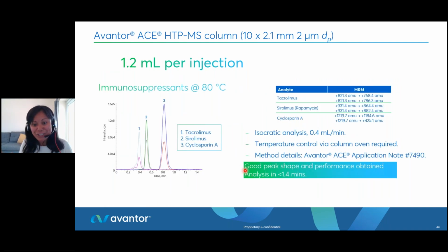And the final application, again, highlighting the high throughput capabilities of this column. You can still have a great separation strategy before your mass spec jumps in, and that's with that HTPMS column. The final application, immunosuppressants in under 1.4 minutes and only 1.2 mL of mobile phase consumed.